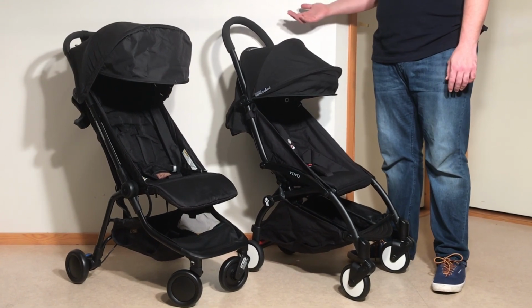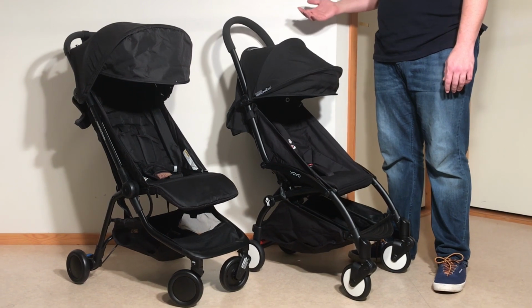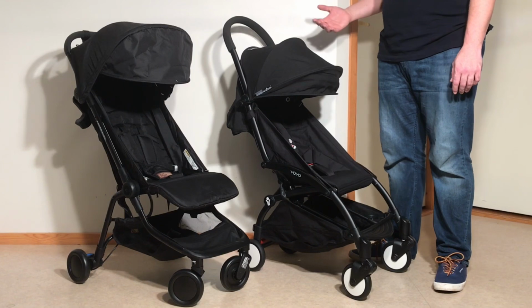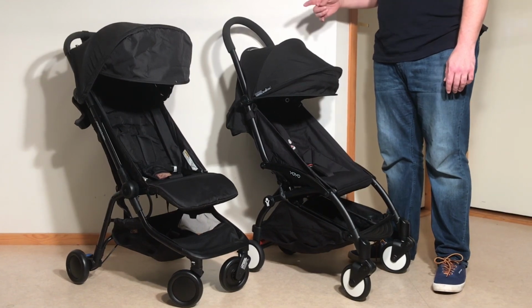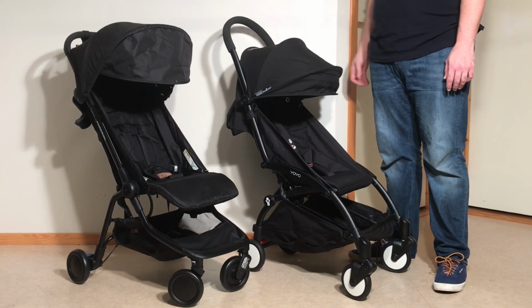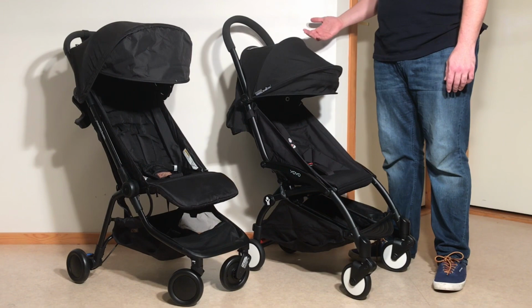larger than the official cabin luggage guidelines of 56 by 45 by 25 as set by the International Air Transport Association. This doesn't absolutely mean that you can't use the Nano as carry-on luggage, but you should definitely check with your airline first, because as far as I've seen at least, these dimensions do disqualify the Nano as carry-on luggage from at least 50% or so of the bigger airlines.